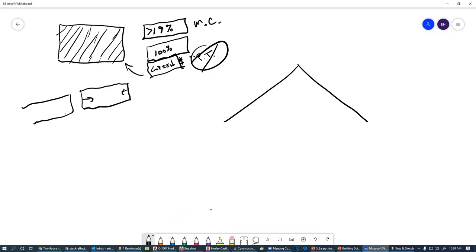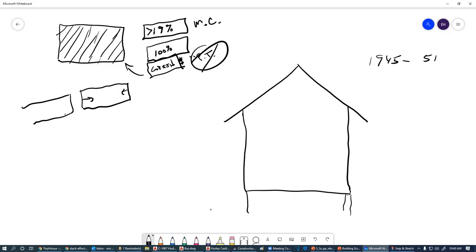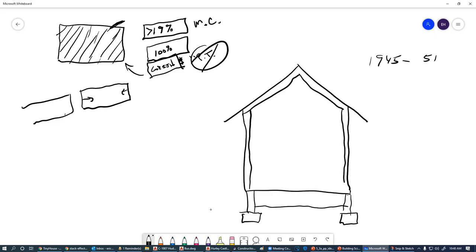We've got our house, and we'll say that this is built right after World War II. The war ended in 1945, and from 1945 to probably about '51 or '52, we had a huge housing boom. By then, we were starting to do crawl spaces. We had footings, crawl spaces. We used this type of subflooring, and we may have used softwood floors for our finished floor. How much insulation did we put in the house? Probably none.